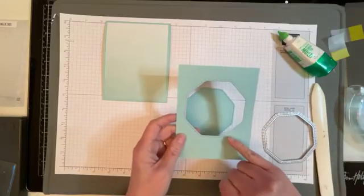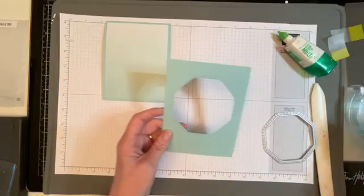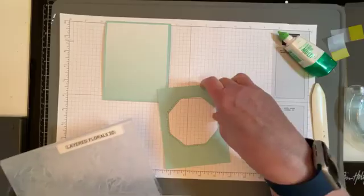All right, I love the detail of this little eyelet. It almost looks like a little eyelet around the edge. And the fun thing is you don't really lose that. I'm going to put that off to the side when we emboss it. You'll still be able to see it a little bit.